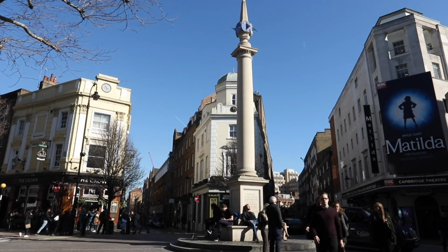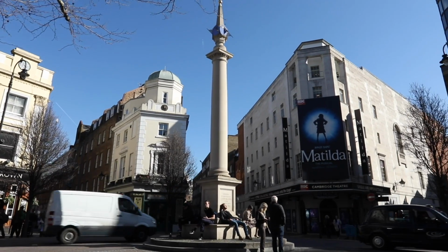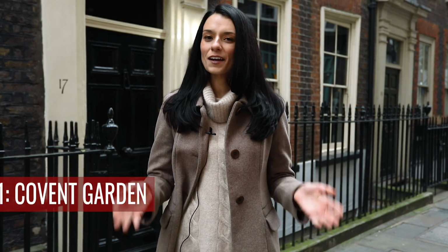And number 6, these are some great areas, but it doesn't mean all other areas are bad to stay in. This is just a curated list based on my own experience and opinion. So here are 3 great areas to stay in. Number 1 is Covent Garden.